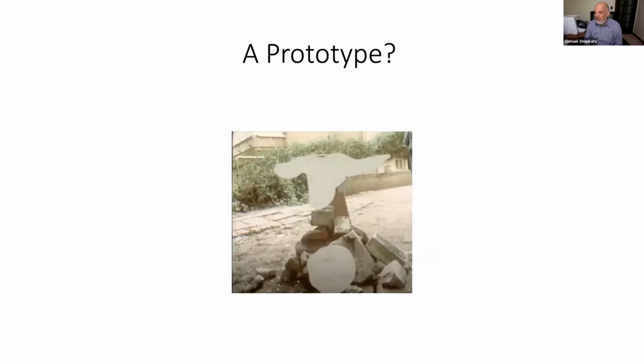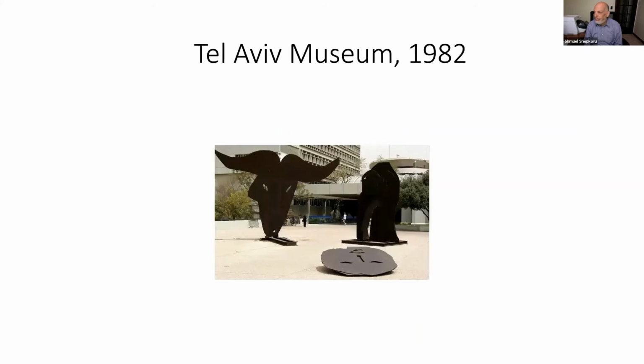And stones. The stones here are significant because they represent the grave. In the Jewish tradition, visitors to the grave leave small stones, not flowers, although some people do both now. And in 1982, his Akedat Yitzhak was exhibited at the Museum of Art in Tel Aviv. The sculpture consists of 3 parts. The ram is the centerpiece.